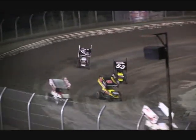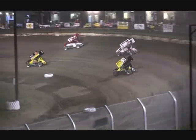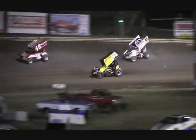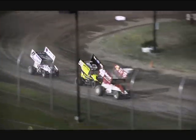Your leader working off at turn number 4. The battle for second now, going to work to the front straightaway. Wayne Johnson going to steal away. Wayne Johnson, the 77X, up to the high side of turns 1 and 2. He'll keep his momentum over the 53 of Jack Dover. Dover, though, with moisture on the inside line, he'll reclaim second as they work into turns 3 and 4. Less than 20 laps to go here.